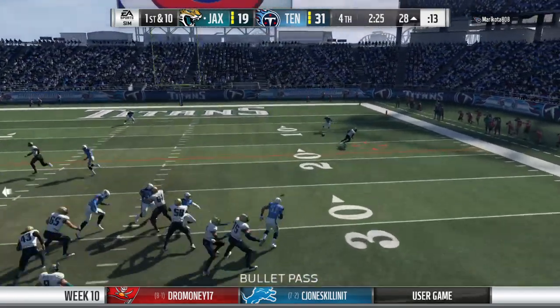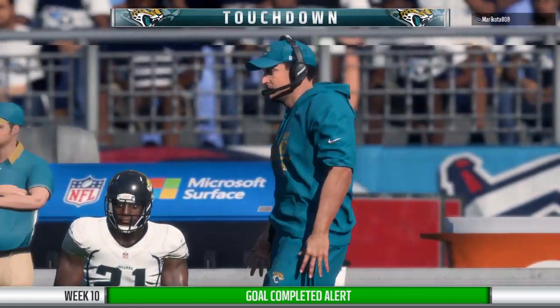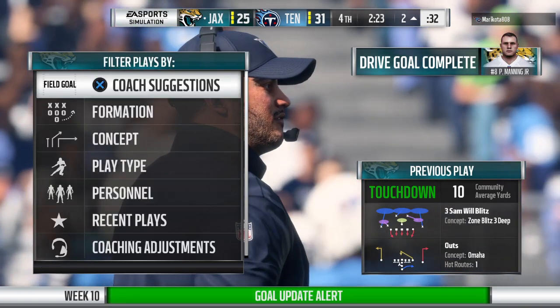They'll look to throw here on 1st down. And he will find his man on the outside. And he will get this into the end zone for a Jaguar touchdown. And there they got him the ball. Just get it to him, let him do the rest.